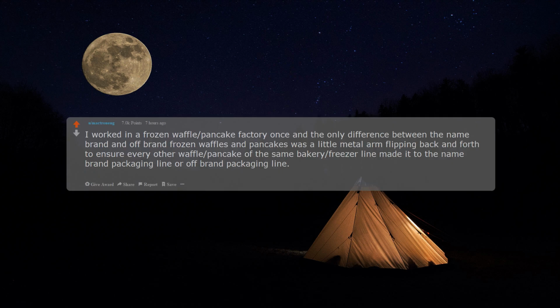I worked in a frozen waffle/pancake factory once, and the only difference between the name brand and off-brand frozen waffles and pancakes was a little metal arm flipping back and forth to ensure every other waffle/pancake of the same bakery/freezer line made it to the name brand packaging line or off-brand packaging line. Edit: It wasn't eggs.